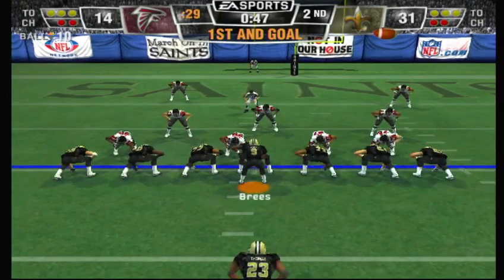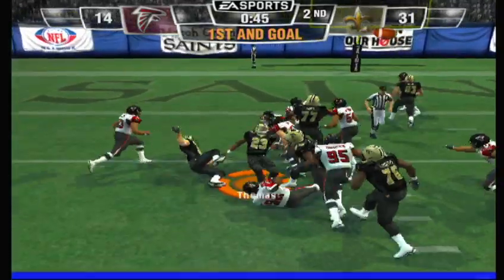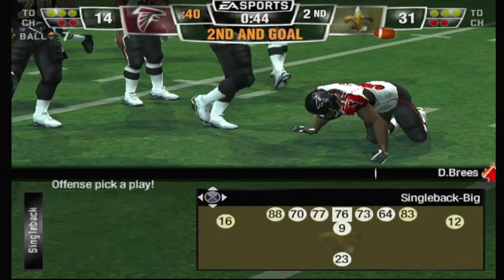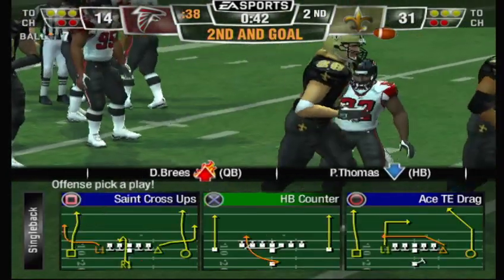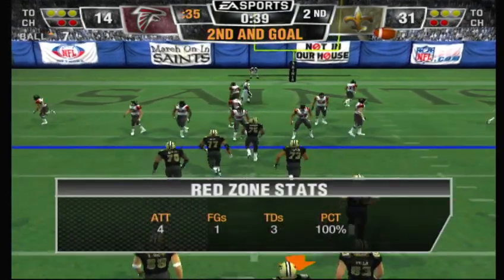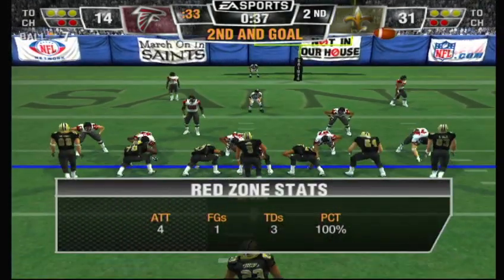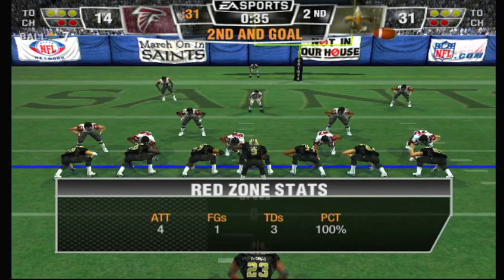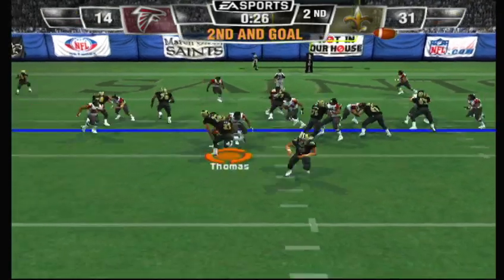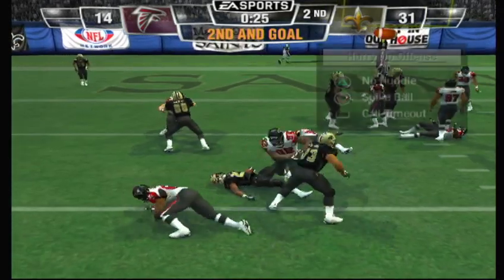They're in the red zone where last time they only came away with a field goal. On the ground with a tailback. I know they didn't get much, but it's all about making the defense respect the fact that they are willing to run. Second and goal now at the 7-yard line. The Falcons line up in a 4-3. A little misdirection. He didn't get back to the line.